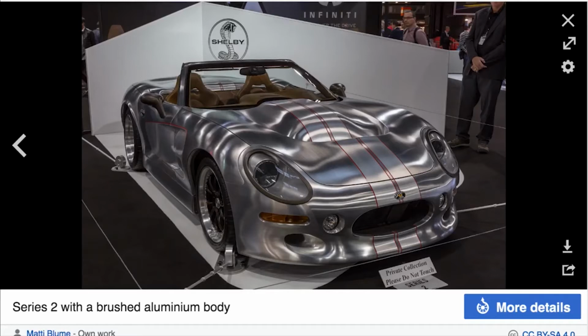Well, look at this. Now that is what the fuck is up. That's the prototype with a brushed aluminum body. Yeah, and that looks the business. So they were actually trying to. I don't understand though. Isn't the front bumper all plastic? How did they? Magic. I don't know. Maybe they made one out of aluminum.